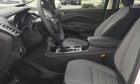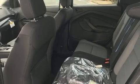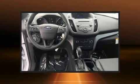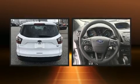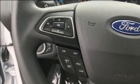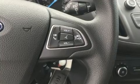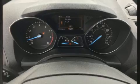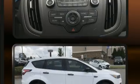Audio features include a CD player with MP3 capability, steering wheel mounted audio controls, and 6 speakers, enhancing the audio experience throughout the interior. Ford also prioritized safety and security by including head curtain airbags, front and side impact airbags, traction control, brake assist, a panic alarm, an emergency communication system, and 4-wheel disc brakes with ABS. For added security, dynamic stability control supplements the drivetrain.